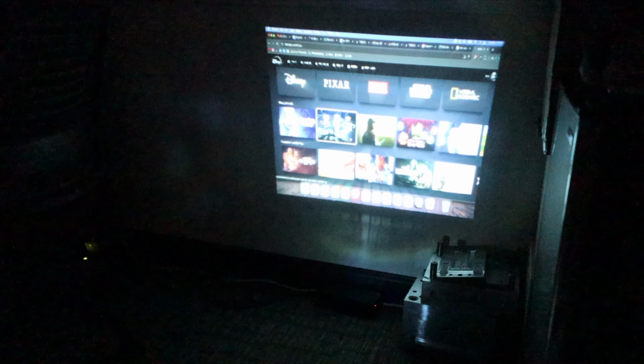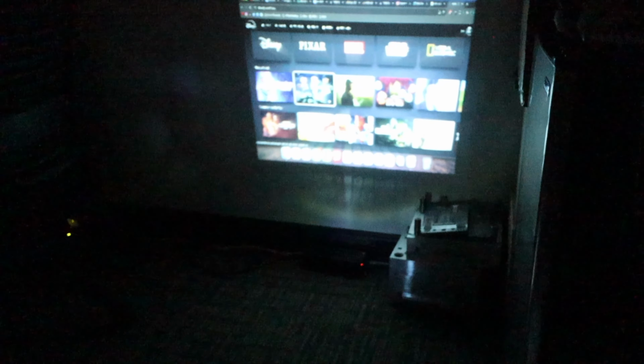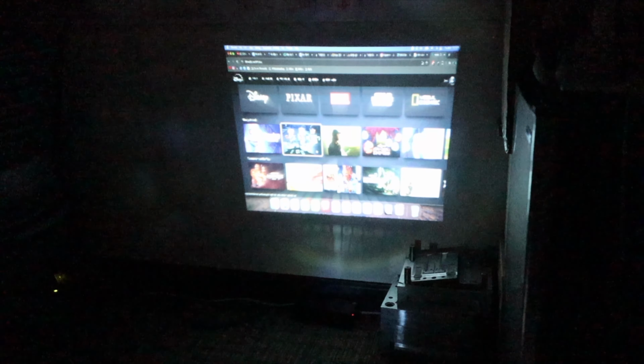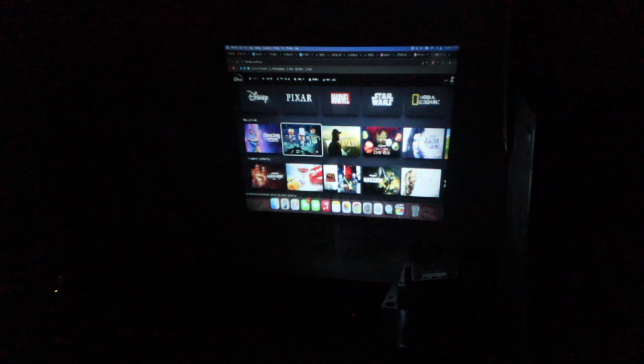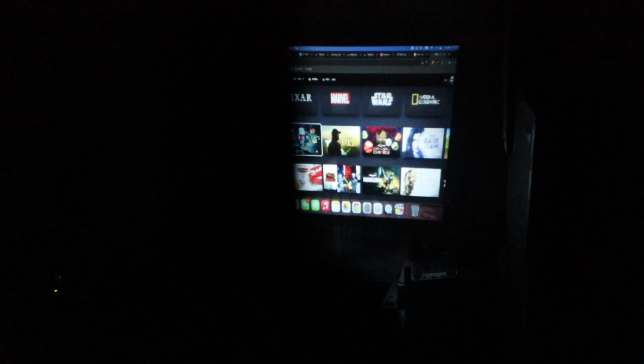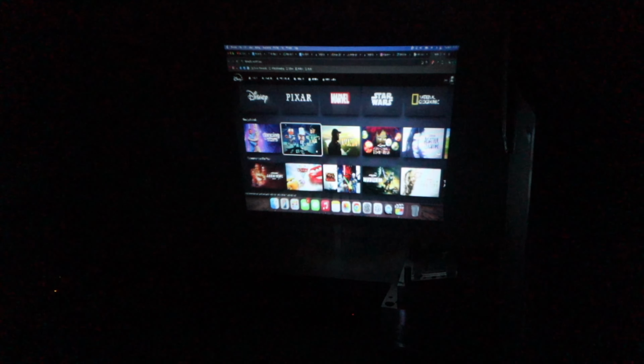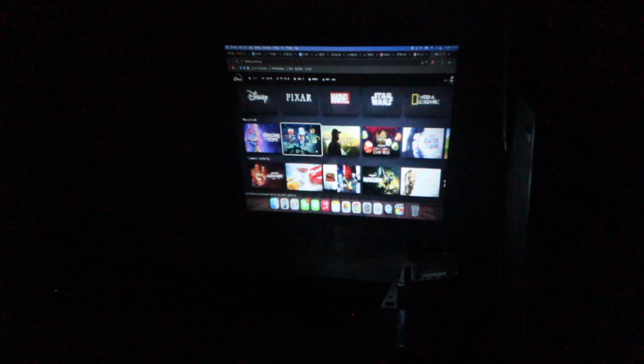All right, so here's my little setup right here. I have the projector projecting onto the wall, and I have the projector on the floor next to my laptop, paired up to my laptop through HDMI. I'm going to run the software and show you what it looks like. By the way, the remote is impossible to see in the dark. It doesn't light up or anything, and you need the room to be really dark for the projector to work. That's kind of unfortunate, but I'm memorizing the buttons by now.